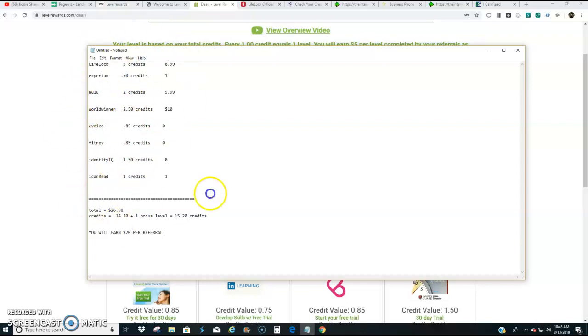When you get 14 credits, you are then eligible to earn $70 a referral. So, you're going to get to 14.20 credits. Now, if you get to at least 5 credits within your first day, we give you a bonus credit, which will then mean, if you complete everything on this list within 24 hours, you're going to actually be at 15.20 credits, which is fantastic, which means that at most you can earn $75 a referral. So these are the 8 offers that I recommend.